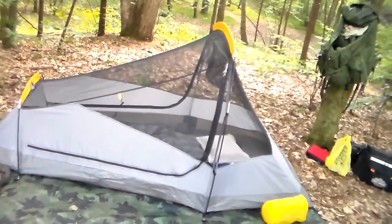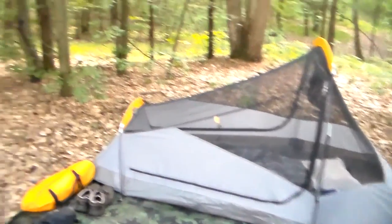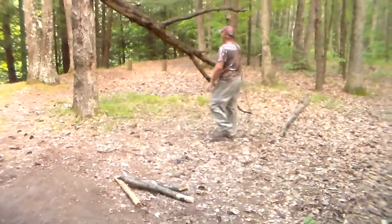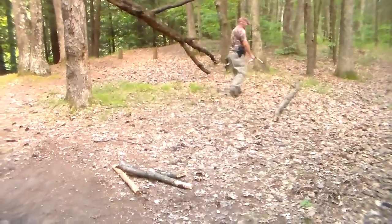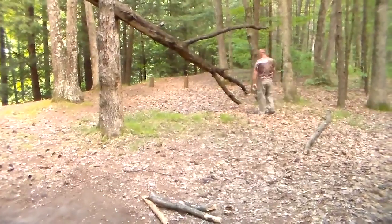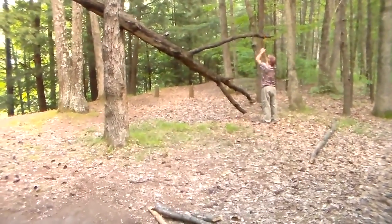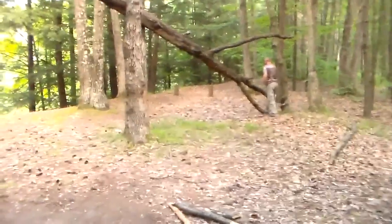Looks like a cloud might have went over the sun and dropped off some sunlight, but look at that. I got Adrian working again right off the get-go. I got the fire pit straightened out. I guess I'm gonna have to do that piece of wood. Adrian's too short on one end. You should have brought you a stool out here.